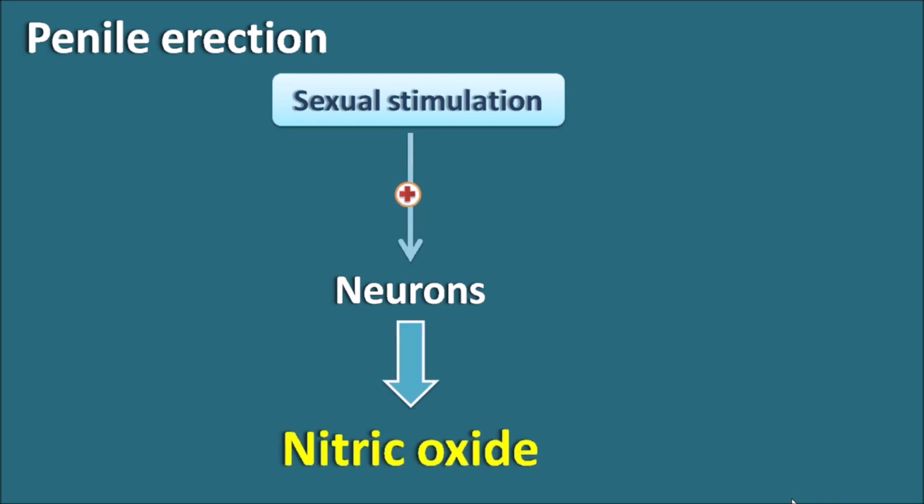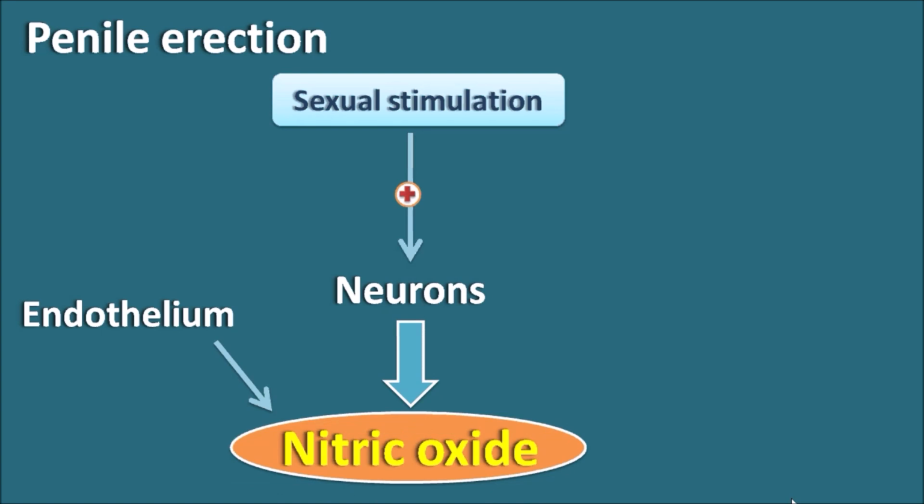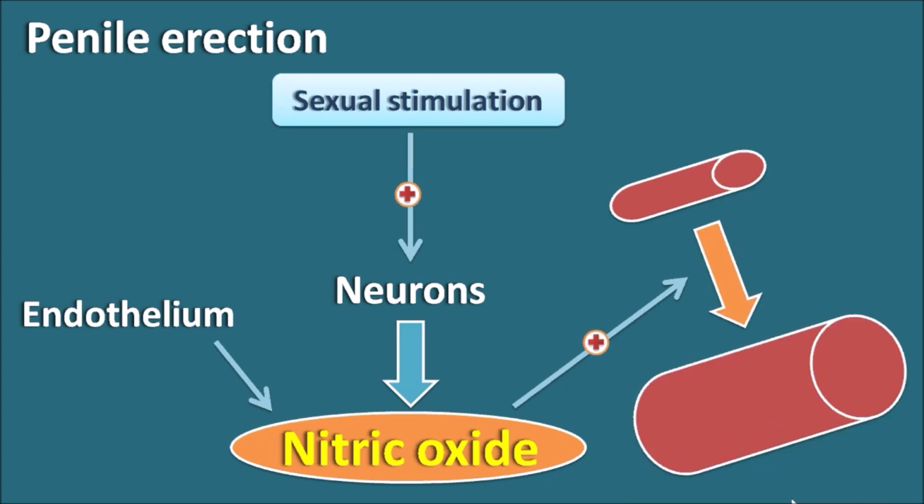Now let us see what the mechanism behind penile erection is. Whenever there is a sexual stimulation, it stimulates the neurons, and these neurons release the important mediator, nitric oxide. Nitric oxide can also be released from the endothelium. We have just seen that the parasympathetic system can release nitric oxide from the endothelium. This nitric oxide is responsible for penile erection. It increases cyclic GMP, thereby acting on the vascular smooth muscle within the erectile tissue, which brings vasodilatation and erection of the erectile tissue.